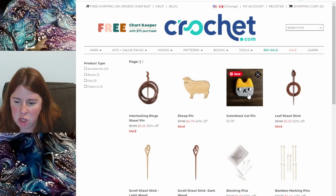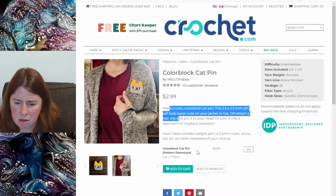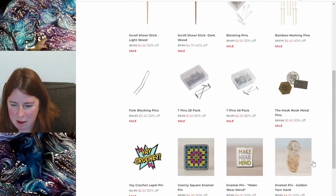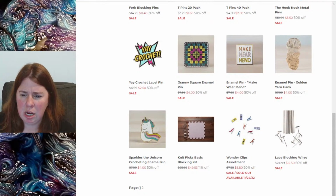Okay, well this is cute. Although I feel like I could make something like that. That's pretty big. Oh, make a cute pin. Oh, it's a pattern. Okay, that makes more sense. So I feel like I can make that. It looks like it's the same. Oh, but I love this kind of clip. I use those for quilting.